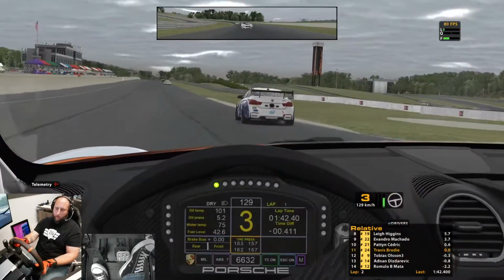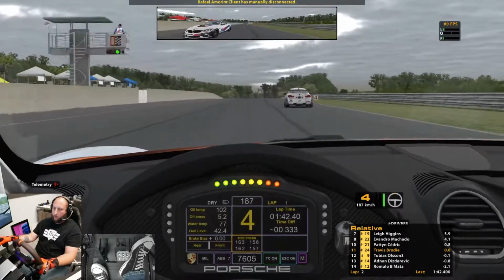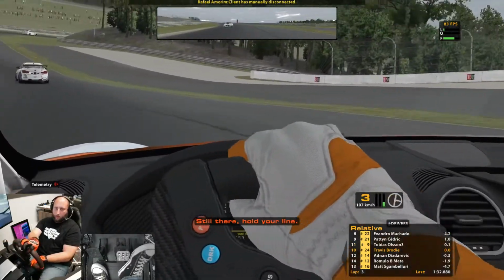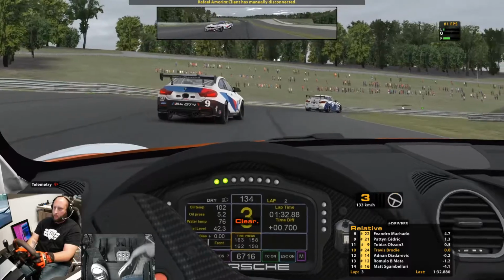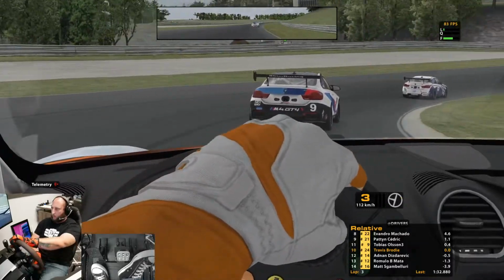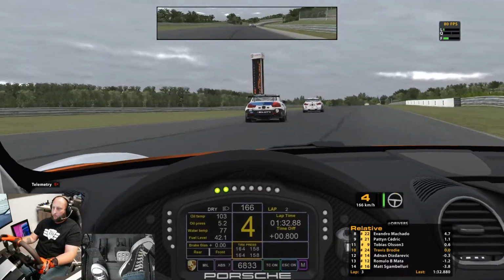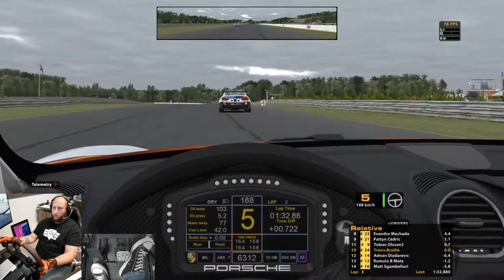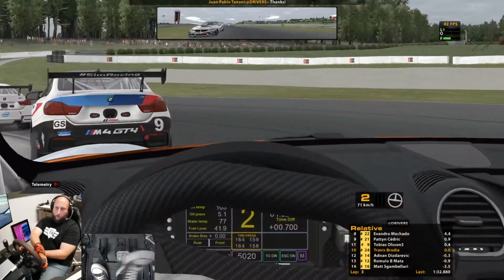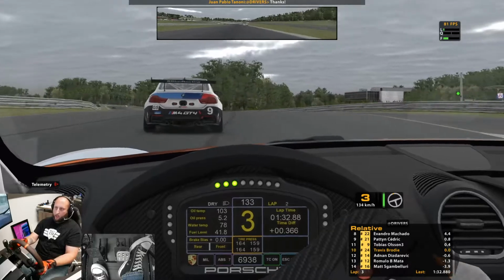The leader's just done a 129.82. Car left. Still there. Clear left. P11, you've just done a 132.88. All right, let's see if we can get back after it. I have such little confidence in the car in the first couple laps. Starting to feel pretty good though.